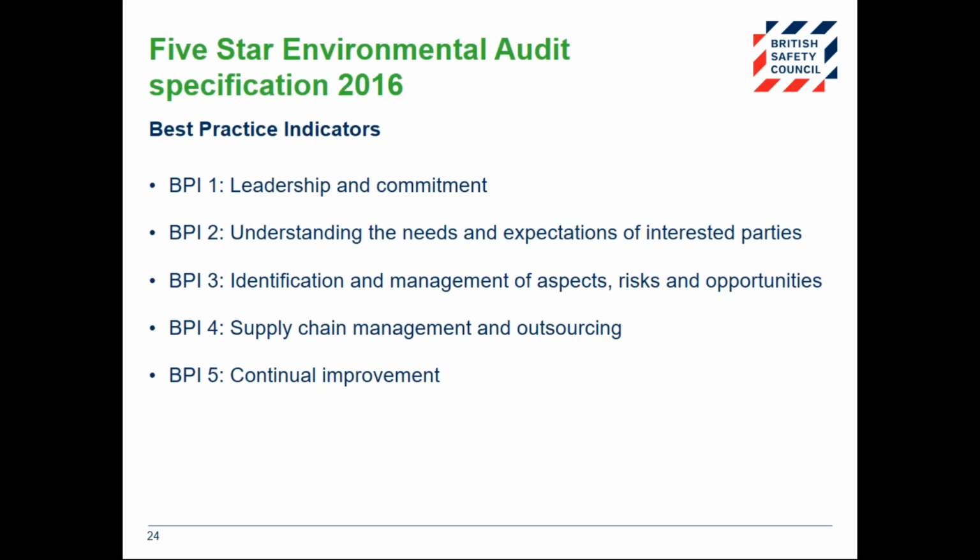BP2s we thought would be something which organisations should really drill down into. That's understanding the needs and expectations of interested parties. So obviously having an understanding of all your internal and external stakeholders, but formally analysing their needs. Now, that could be a regulator, who obviously has certain mandatory needs, or it could be expectations of communities that you work in. So you know, this is best practice, and it also underpins your communication strategy that runs throughout the whole of the audit.